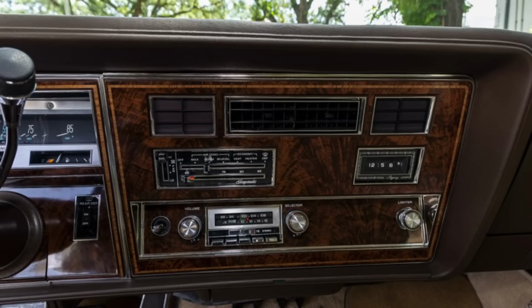Above the climate control and the clock are a bank of warning lights for various engine functions. There weren't many gauges on this car. Really, there was just the fuel gauge and everything else was idiot lights. And all the warning lights were in this bank here over on the right-hand side in the center of the vehicle. Kind of an odd placement out of the driver's field of view.